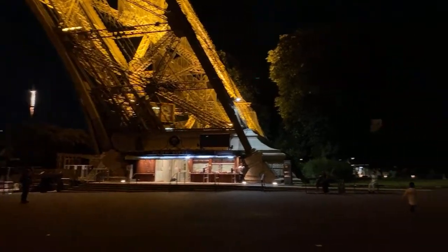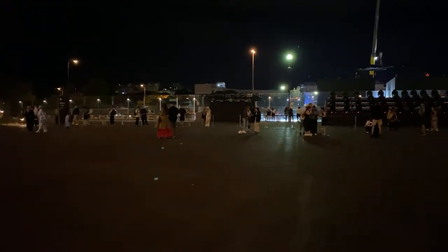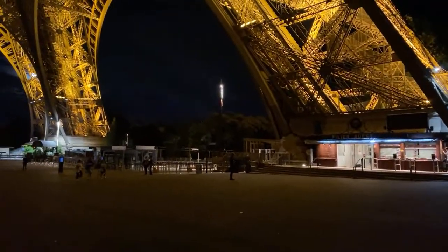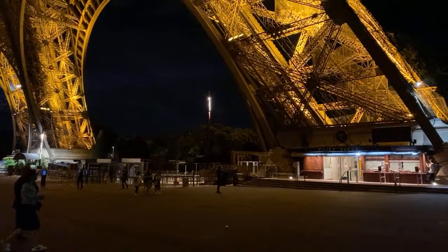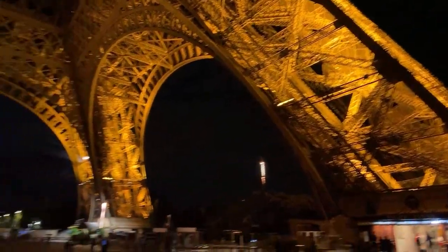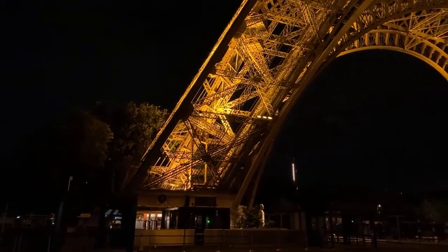But about 10 years ago, you could just walk freely here. At each foot of the Eiffel Tower, you could buy tickets and you could go up. If I'm not wrong, some feet have stairs. You can go up with the stairs or with the lifts. On this foot, I don't see any stairs. I think this one is just lifts.